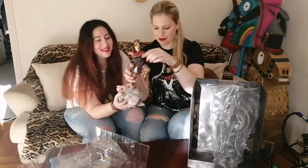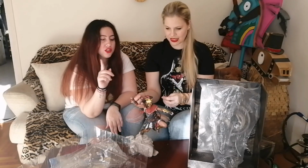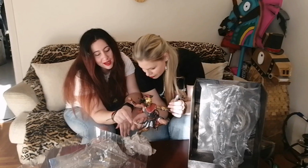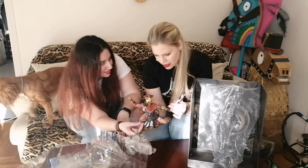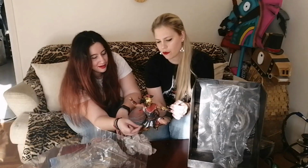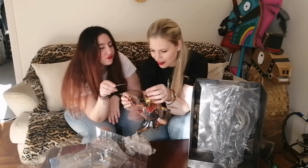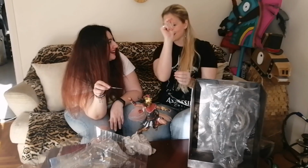Okay, so let's try and put him down, and also the lance. I want to point out that his suit is like leather. Yeah, it feels like leather. They're made from plastic, but they feel like leather. He feels really nice. He has a bicep. He feels like skin. He has veins and scars. My favorite, veins and scars.